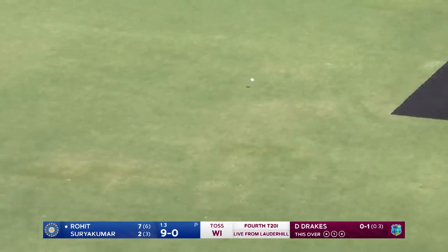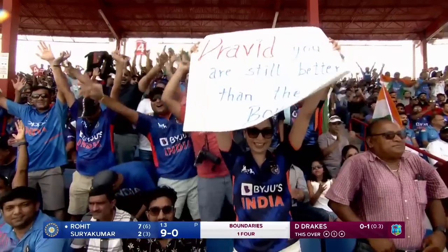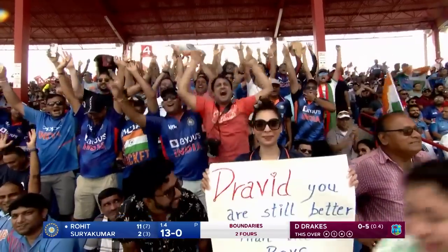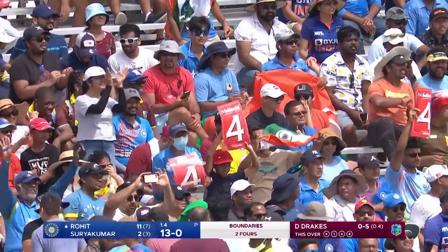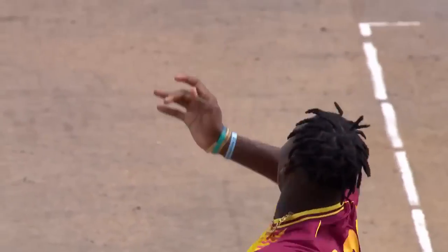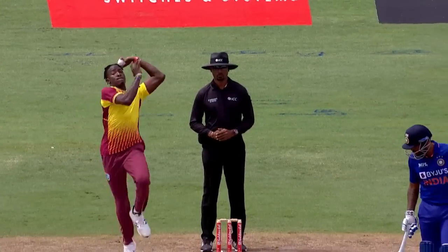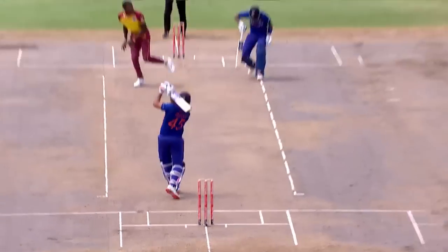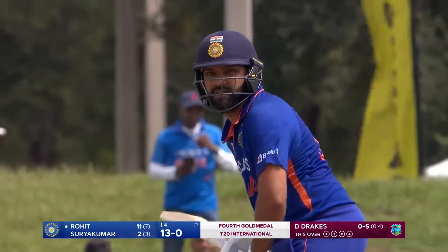Well, there's no settling there. Down the track and powerfully drilled back past the bowler. What a shot from Rohit. Absolutely brilliant. Nimble footwork there by Rohit Sharma. Just realized that at the pace that Drakes is bowling at, he could use his feet. Also trying to unsettle the length that Drakes is bowling.